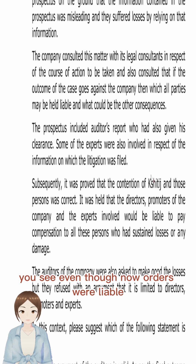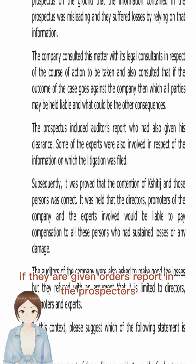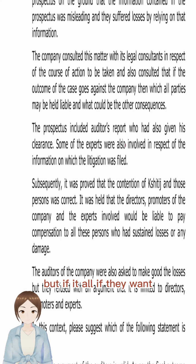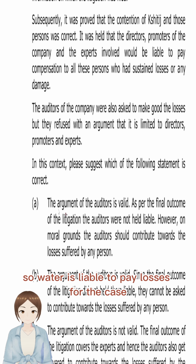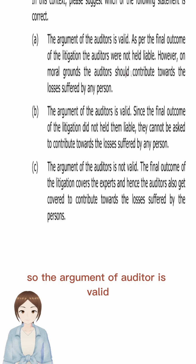You see, even the auditors are liable if they give an auditor's report in the prospectus. But if they don't want to be liable, what do they have to do? They have to withdraw their audit report before the issue of the prospectus, or if the prospectus was already issued, they have to make a public announcement that they did not have some information, so don't rely on the auditor's report. The auditor here had done nothing, so the auditor is liable to pay losses in this case. So is the argument of the auditors valid? No, the argument of auditors is not valid.